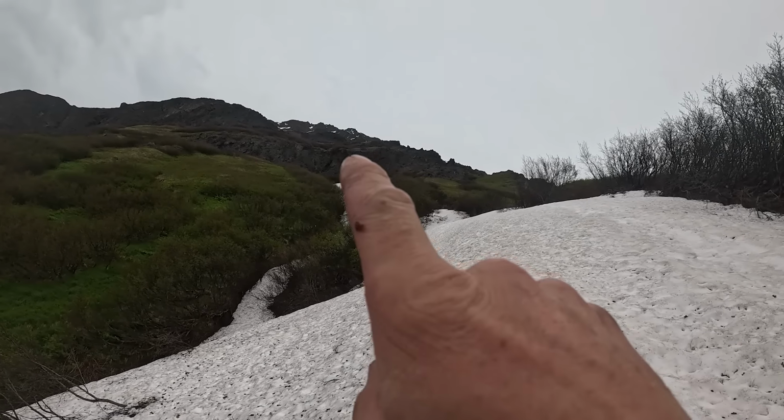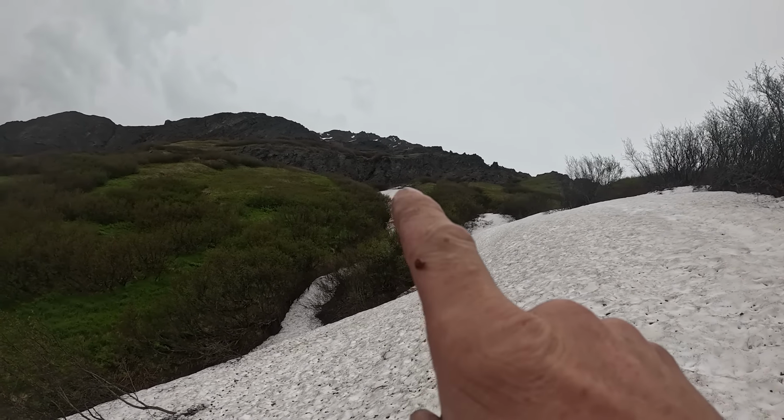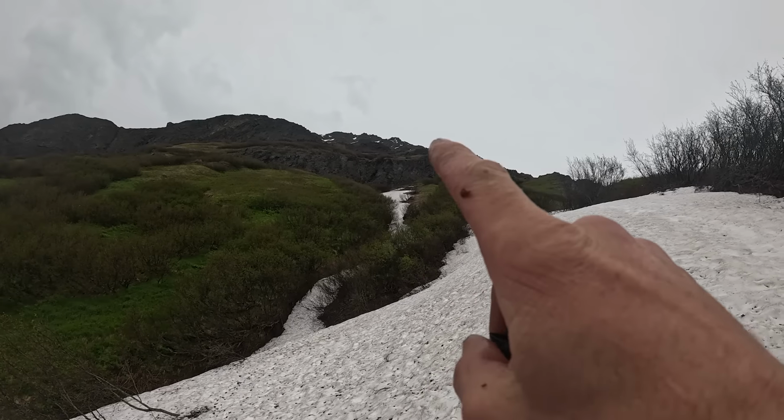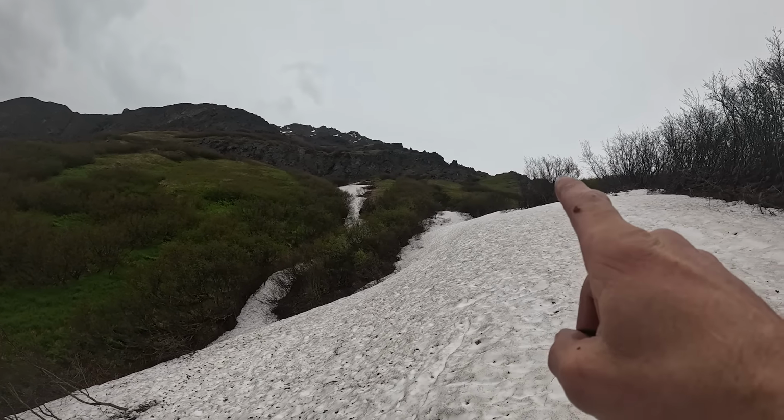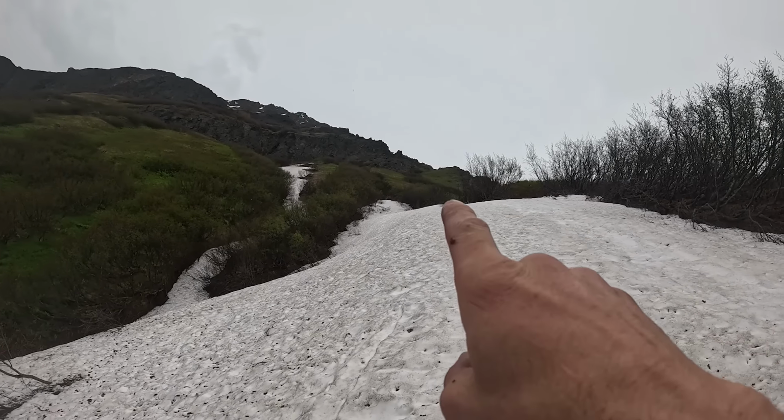The last place we saw the bear was right up there, kind of on that next little shelf, about 300 feet above us. And he went off over this edge over here. So we're gonna try to go up the snow and then across this green little grassy field right there. Peek over that edge and hopefully we'll be able to see the bear.